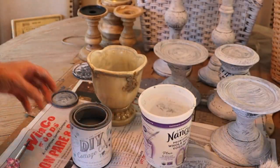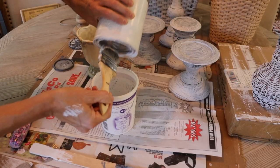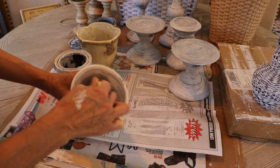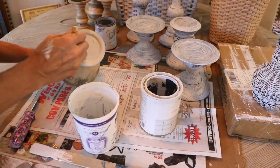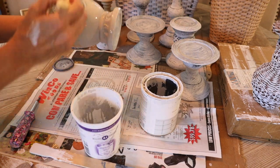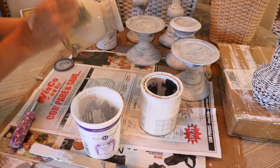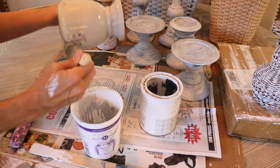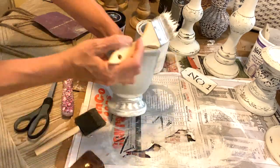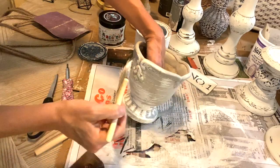For this little plant pot, I'm mixing up some of my gray DIY paint with some white paint so that I can get a middle of the road gray here, and I'm brushing that all over for the first coat. When the gray paint was dry, I lightly painted over it with some white paint.